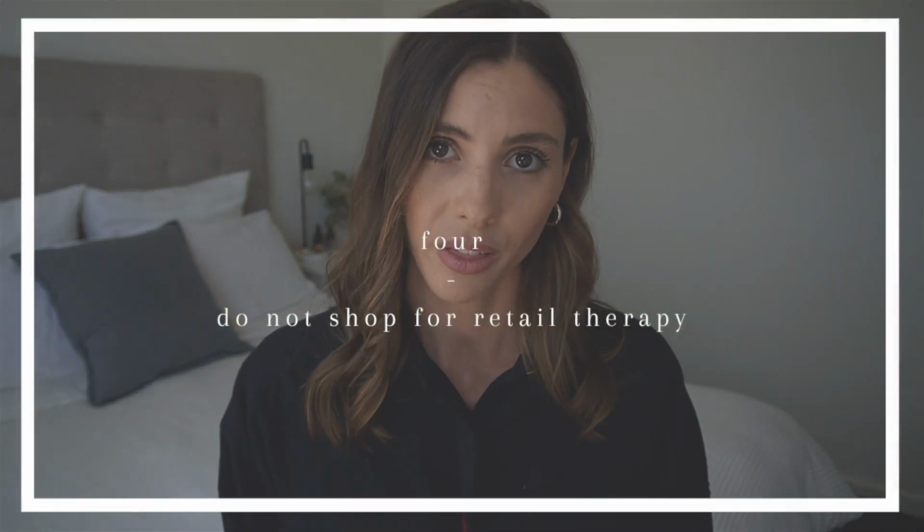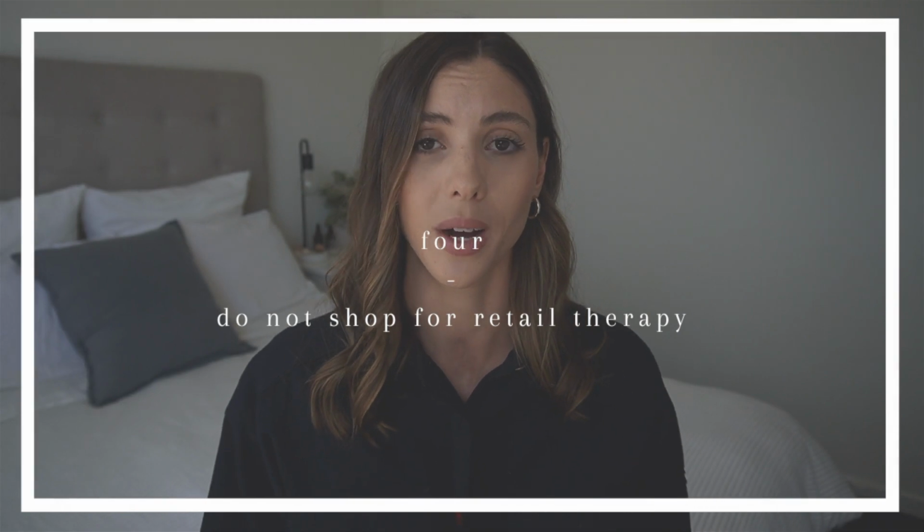My tip number 4 is do not shop for retail therapy. Guys, this is a huge one and I am so guilty of it. We're all really guilty of it. Retail therapy, look, it's a thing. Buying stuff makes us happy, but if you're really trying to save money when shopping, you have to be mindful of when you are shopping for retail therapy.